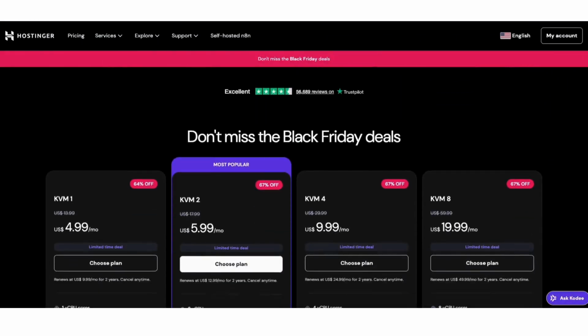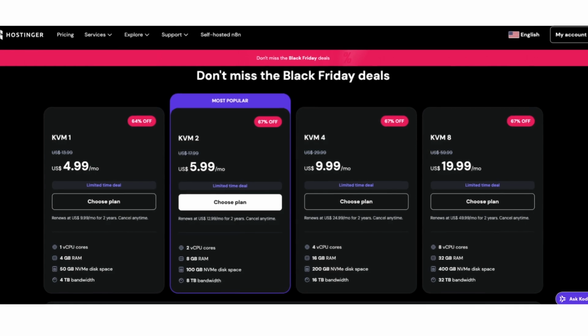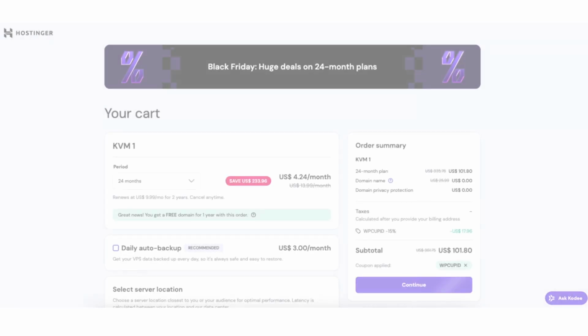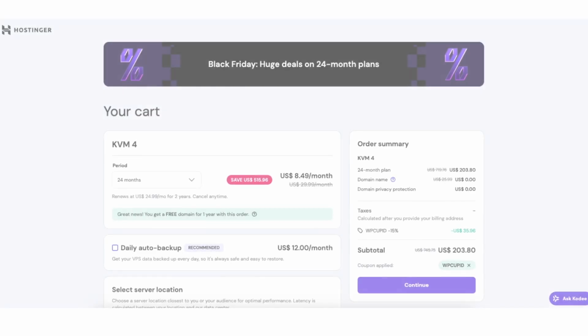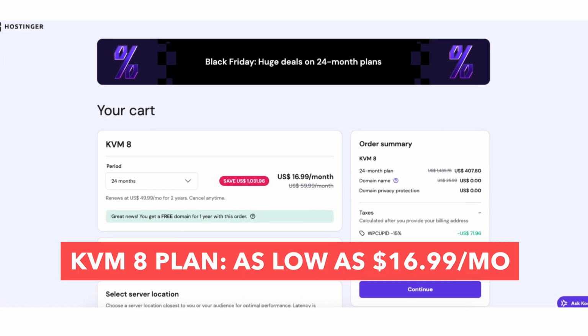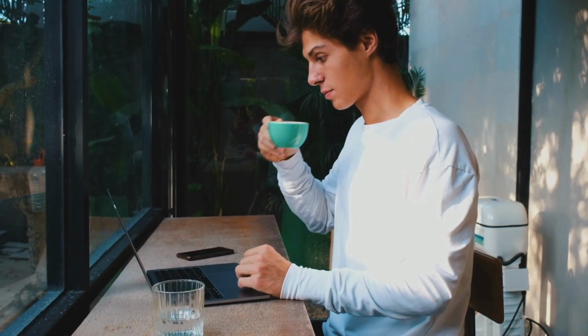If you need more control, power, and dedicated resources, Hostinger's VPS plans are also on sale. Here are a few examples with the Black Friday pricing. KVM1 as low as $4.24 a month, KVM2 as low as $5.09 a month, KVM4 as low as $8.49 a month, KVM8 as low as $16.99 a month. This is perfect for developers, e-commerce stores, agencies, or anyone needing more performance than hosting.